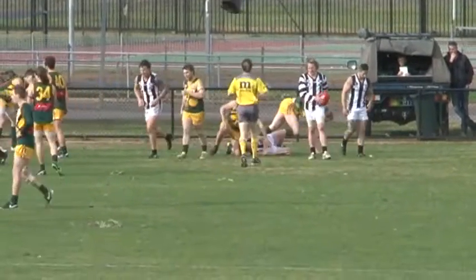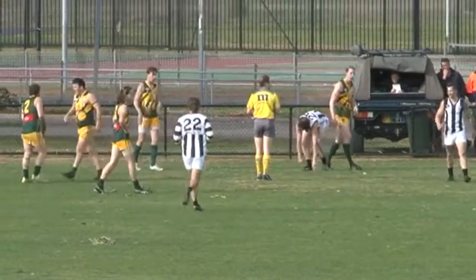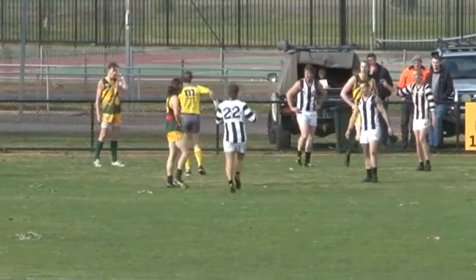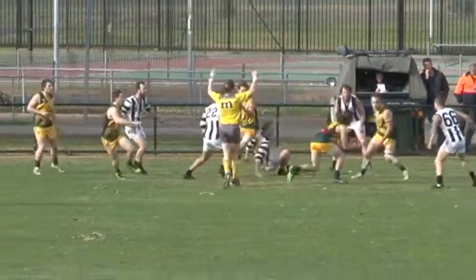Jesus, he's let it go in there for 15 minutes. That really worries me because that's when people get hurt. Just bounce it. Pick it up, bounce it, start it up again, because that's when people get hurt on the bottom of a pack. Up it goes. No one can get it out.